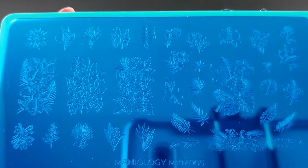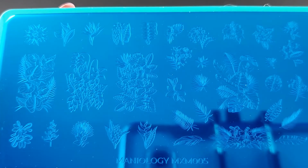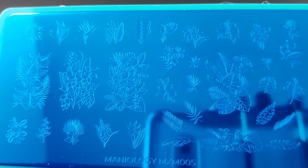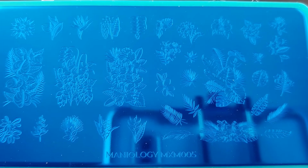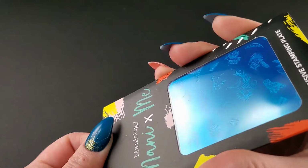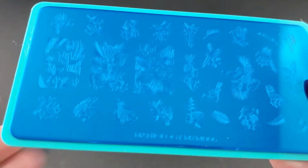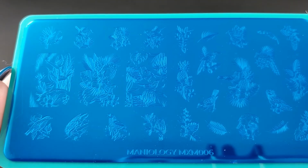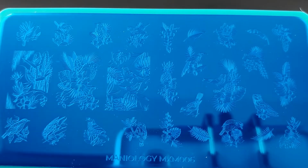This first plate is MXM005. This second plate is MXM006.